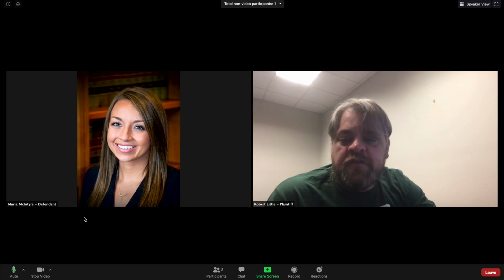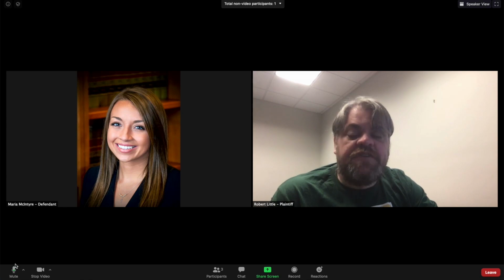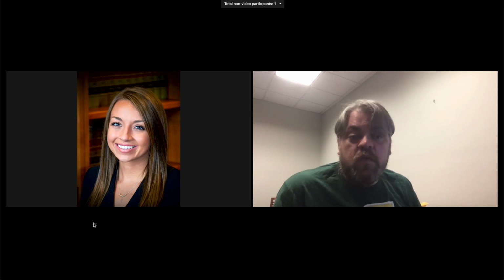When you move your cursor in the bottom left-hand corner, you'll see an icon showing a microphone, and underneath it will be the word mute. All you have to do to mute your microphone is simply click on that icon. And when you do, a red line will appear through that microphone icon, which indicates that you're muted. You saw the red line appear. That means I'm muted, which means at that point, no one can hear what's going on in my room, and the trial can proceed without them hearing me or having me interrupt them.